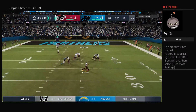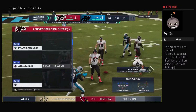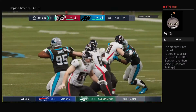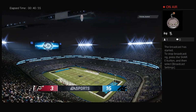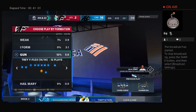Out of the gun now on 3rd down. And the pressure gets to him again. Derek Brown in there to take him down, and the clock will roll. And it's 4th down. The Falcons are going to use the second of their timeouts as they'll stop it with 13 seconds left to play.